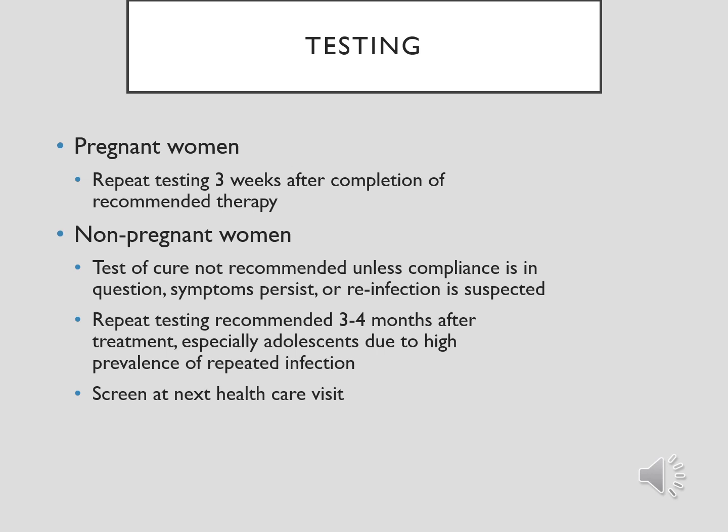In the case of chlamydia, it's recommended that for pregnant women, repeat testing should be conducted 3 weeks after the completion of recommended therapy. For non-pregnant women, test of cure is not recommended unless compliance is in question, if symptoms persist, or reinfection is suspected.